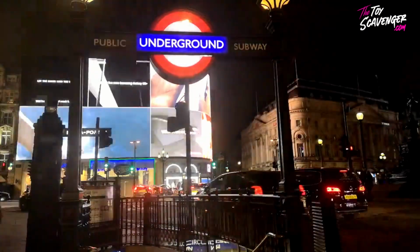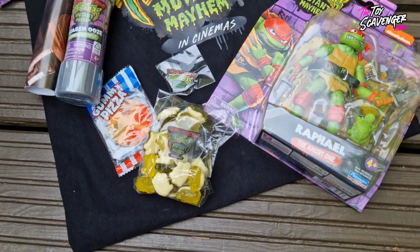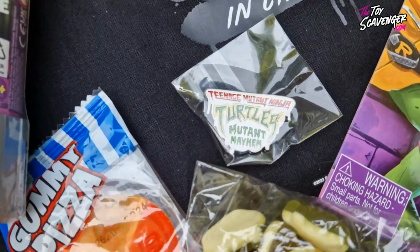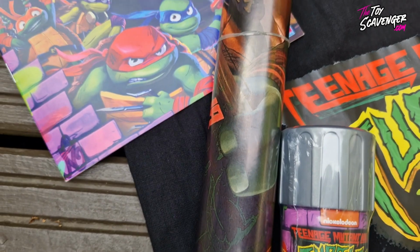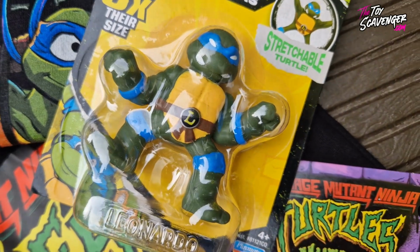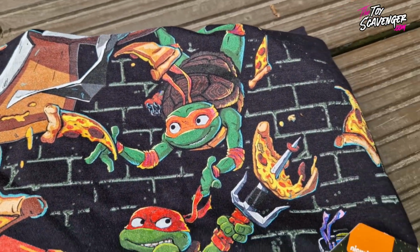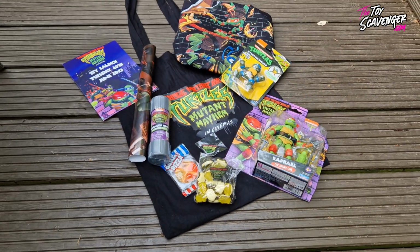As it was time to go home, we left and popped on the train because I didn't want to hit rush hour, and we grabbed one of those goodie bags. And this is what I got in the goodie bag. We got a figure. We got some sweets, which were in the style of the Turtles. Obviously got some pizza, and a cool little pin badge as well, which was really nice. We also got something that I really wanted, some of that mutagen ooze, and a nice poster for the Teenage Mutant Ninja Turtles Mutant Mayhem movie. We got one of the stretchy turtles, which was like a vintage style turtle. This one was Leonardo. And they gave me a medium-sized t-shirt, which is my t-shirt, so that will be worn at the next Comic-Con. And obviously it all came in a nice little canvas bag.